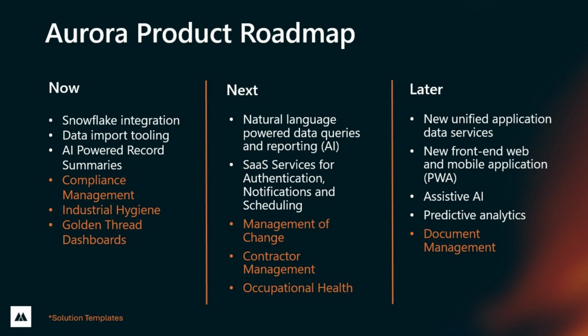And this will allow users to view an AI-generated summary of complex records or processes within Aurora. Think about things like incident summaries or risk analysis summaries, etc., that can easily be viewed based on that generative AI technology. And then, of course, we're making various enhancements and optimizations to our solution templates and the dashboards for those solution templates. So we'll be working on compliance management, industrial hygiene, and our golden threads dashboard.